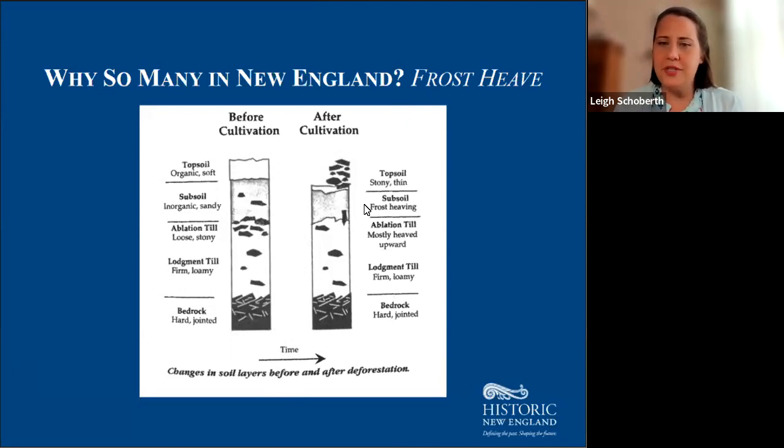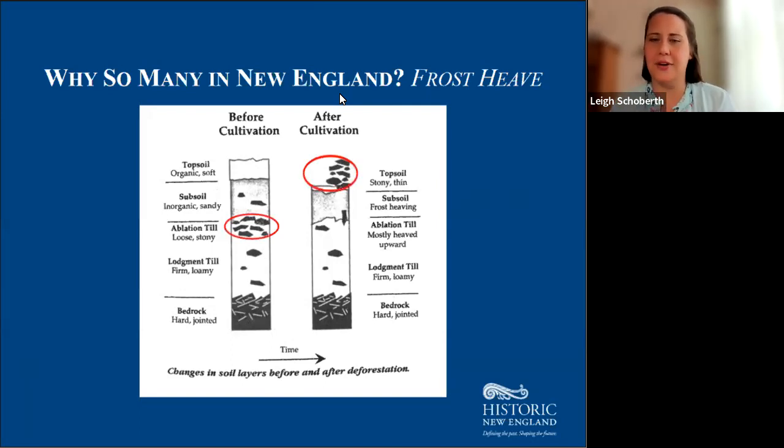So each winter and spring, the deeper freeze during the winter caused frost heave, which increased the presence of ice in these deeper layers. As the ice got deeper into the groundwater, it froze and pushed the stones from the till layer that were here up to the top. So you can see them changing here in the diagram. This freeze-thaw cycle repeated each spring, bringing new stone yields to the surface.